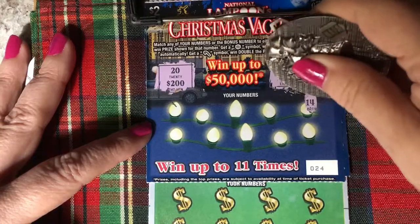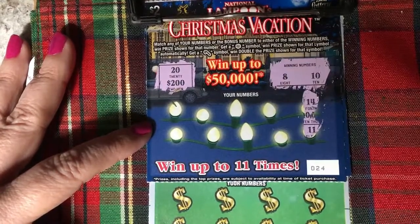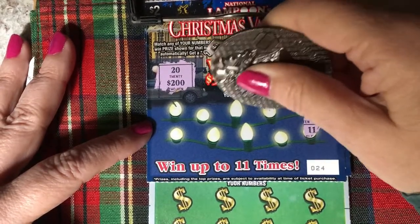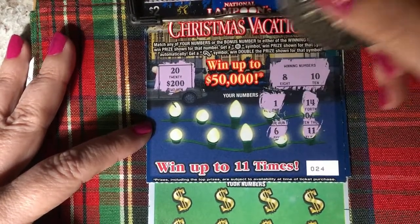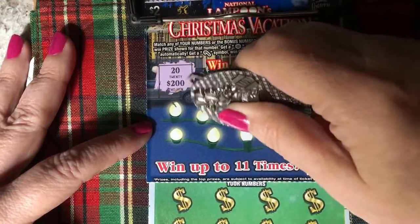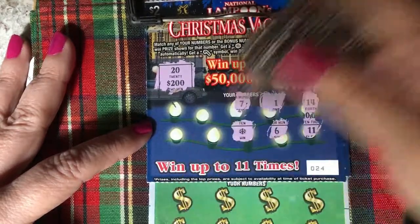Let's see what we have here. We have a 14 and an 11. That's a one-off from the 10. Let me find the number. A 1 and a 6. A 7. Another one-off from the 8. Oh, we got the snowflake, so it's a winner.